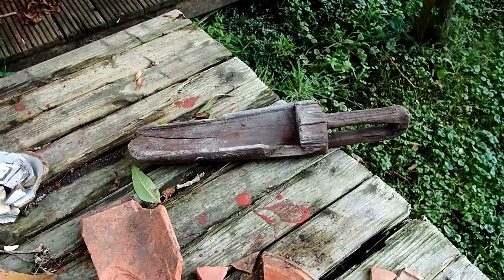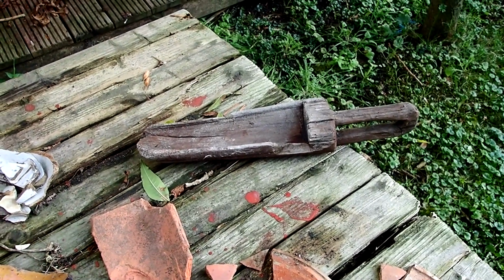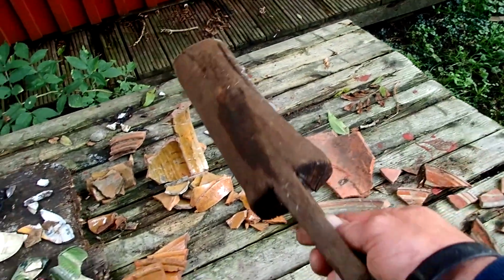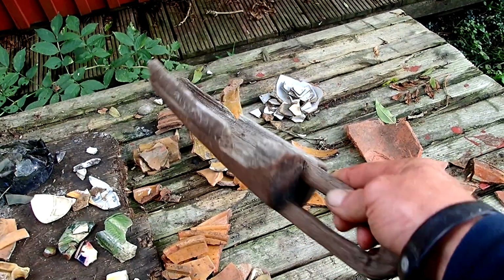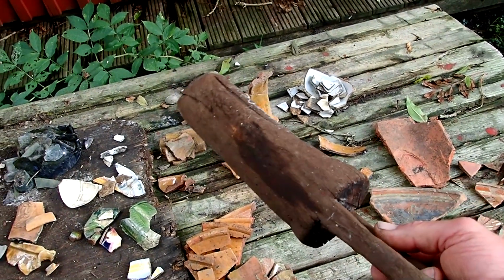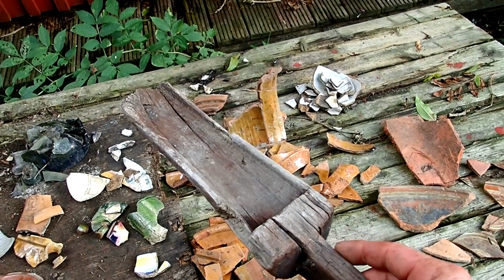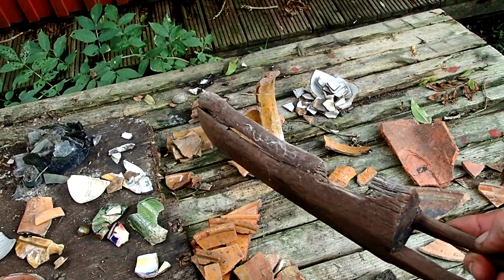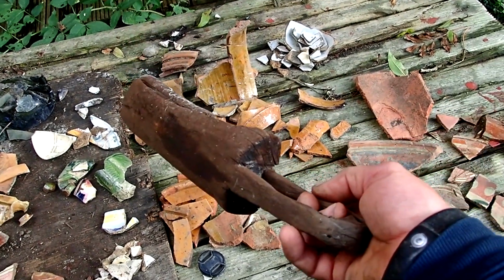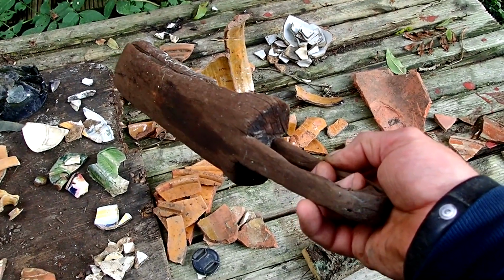Oh yeah, I wanted to show you this. I actually was taking the mud out of the canal and I found this wooden, well, scoop, and it's probably a grain scoop, and well, it's definitely old for sure, made out of one piece of wood. I love it. Very nice find. So you never know, I might actually find some treasures in the canal as well.